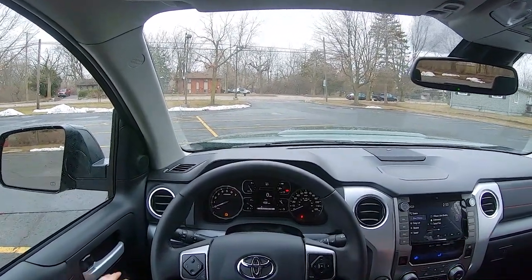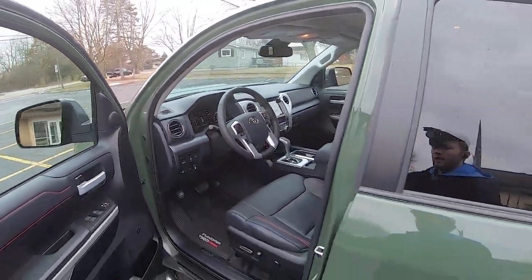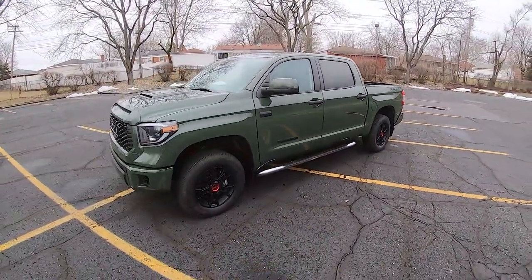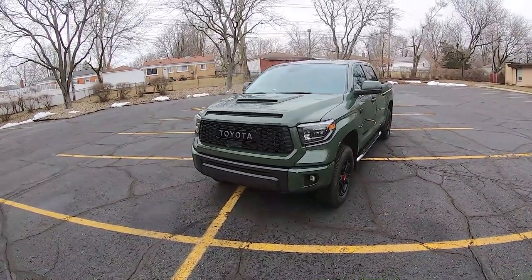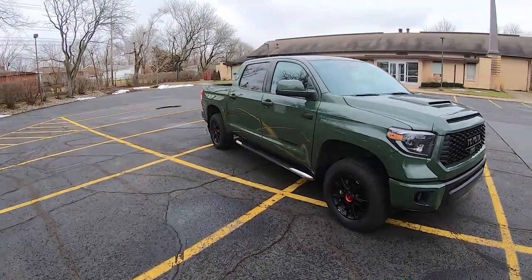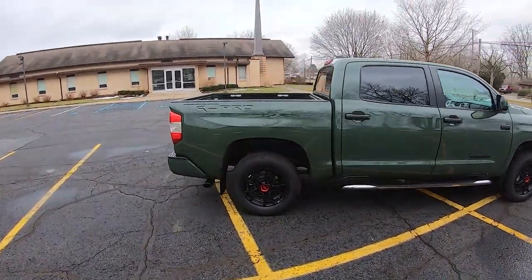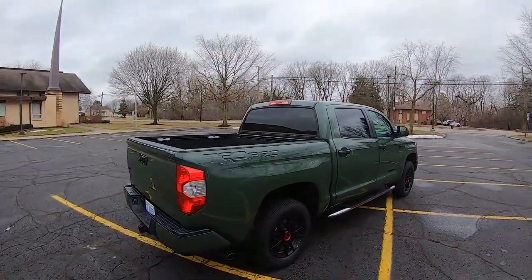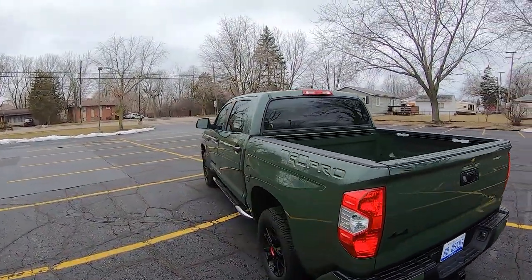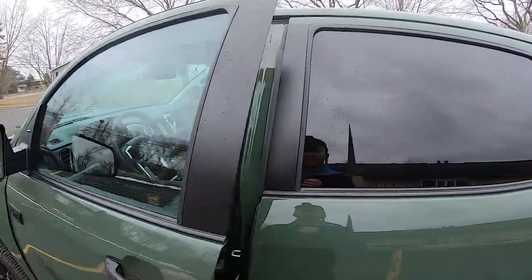Before we get started, let's get out and take a quick look at the truck. Got this cool army green. This is the Crew Max model, full four-door. This thing looks sweet with its black and red TRD wheels. Got the TRD exhaust. We'll get a little sound clip of that in the cabin as well. Be sure to check out our full review on the truck. This is just a sound demo.